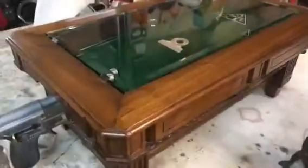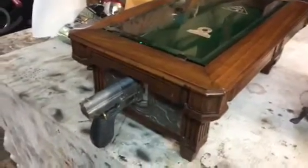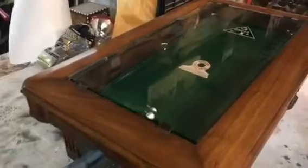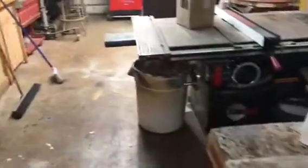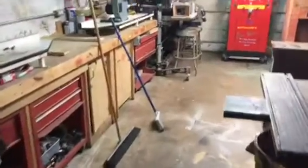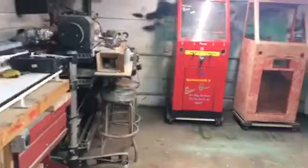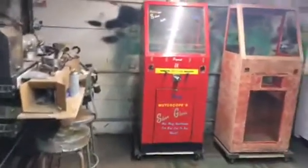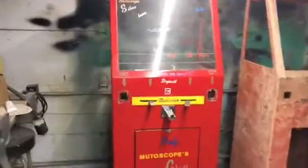And here gives a new concept to, let's go shoot some pool. Now you have a gun and you literally are shooting pool. In the back of the shop, we've got some projects rolling all the time. Here you have a mutoscope silver gloves, where it's two mannequins boxing against each other, and you try to knock the other one out.